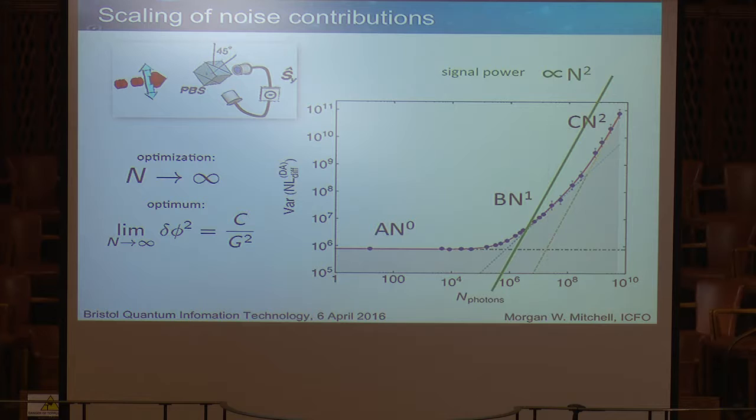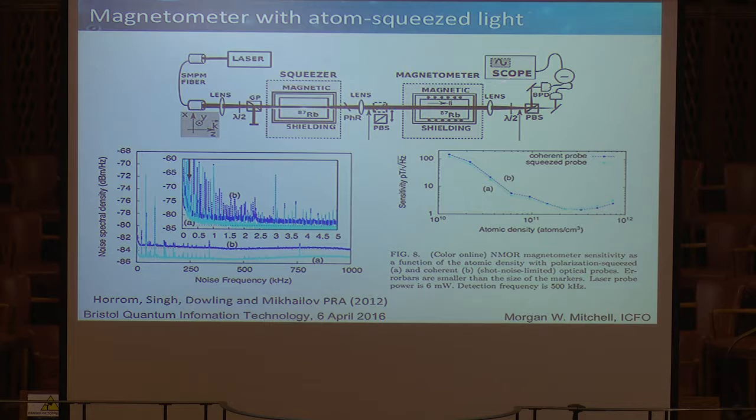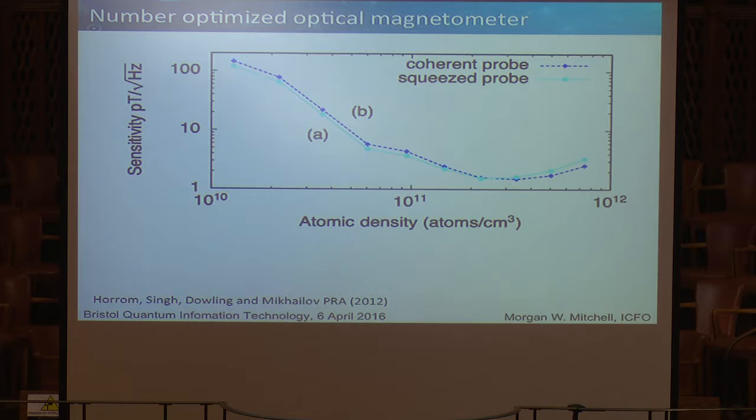However, we also know that we're not talking about linear devices, that there's always a nonlinear part here. Some work with number optimized instruments has been done. This is an experiment that was done a couple of years after ours, where they had a squeezer and a magnetometer, and they changed the number density in the magnetometer. What they saw was, as you increase the atom number, your sensitivity, so again, lower is better, improves, and then at some point it turns around.